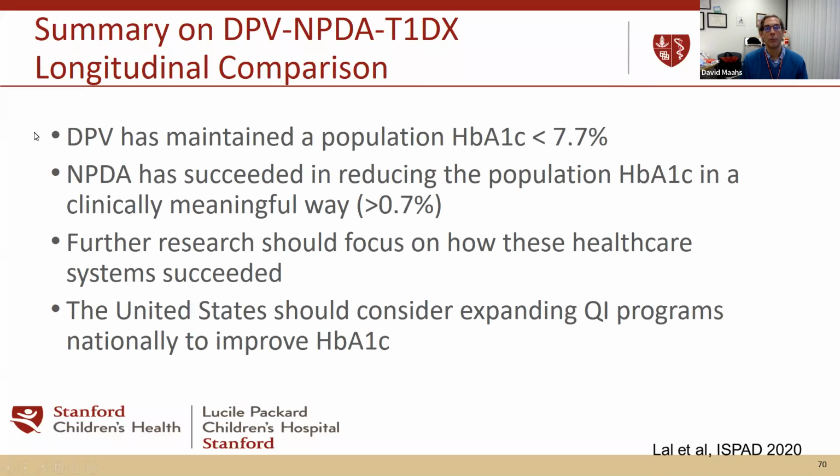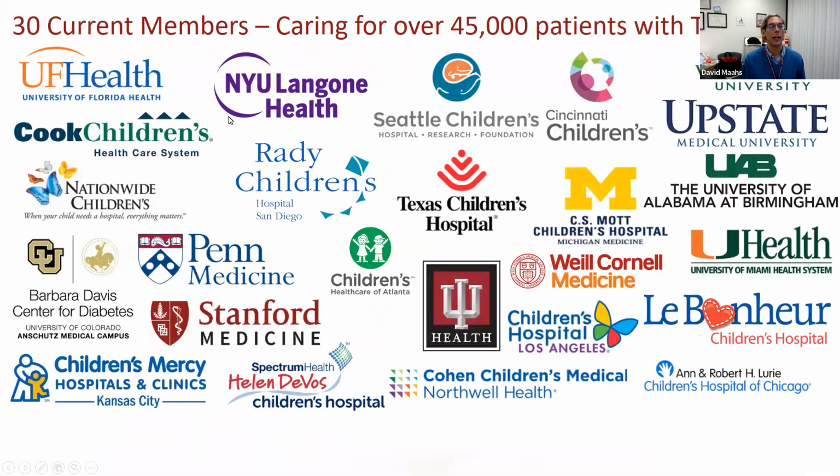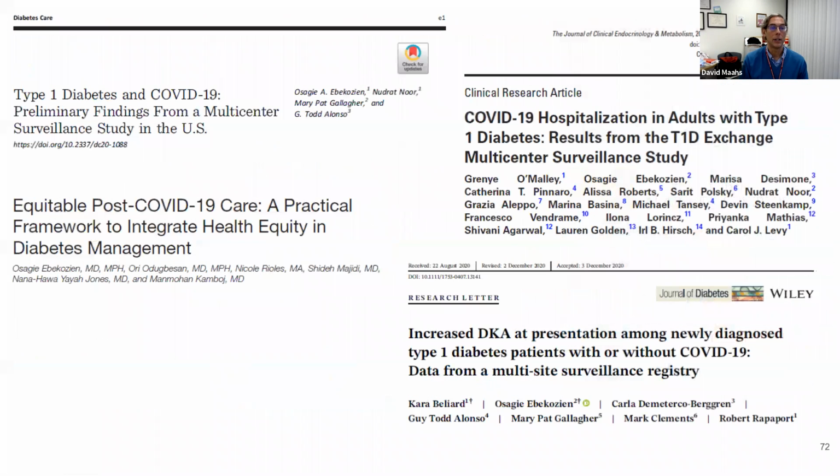So just a summary from those 3 registries. DPV has maintained their population A1c less than 7.7. NPDA has reduced it in a very clinically meaningful way. We really need to focus on how they succeeded, and we should expand our programs in the US to improve A1c. And fortunately, that is happening. UF is up here in the top corner, and here we are at Stanford, and there are 30 clinics now with over 45,000 patients, both pediatric and adults, who are part of this network. And I think we're going to see some really exciting data at the ADA.